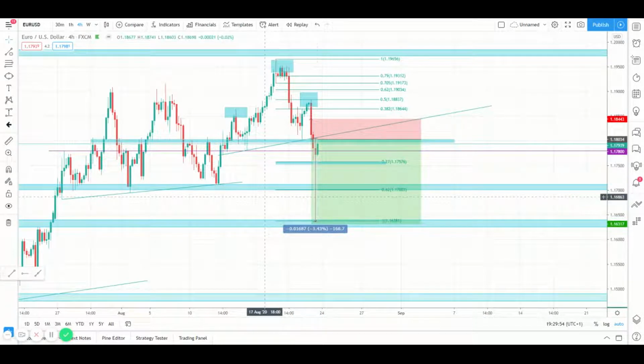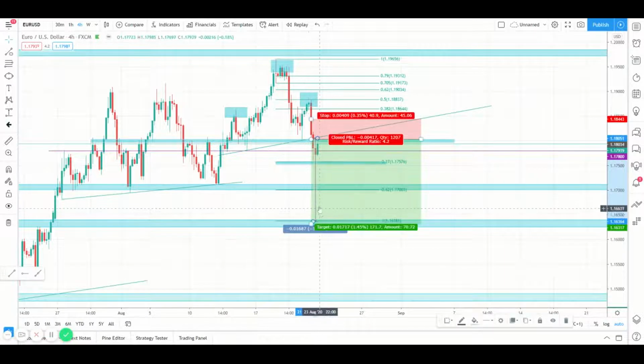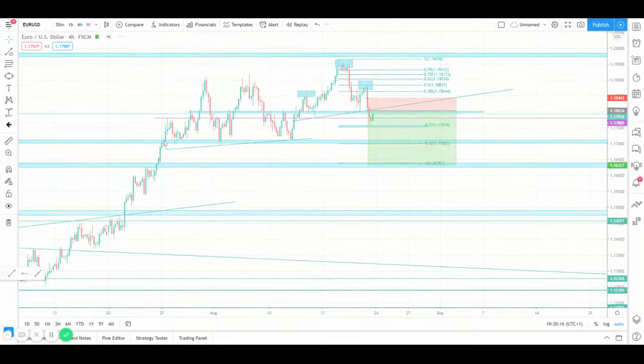We can clearly see that this breakout lines up beautifully with the full swing of this right shoulder. So technically, there is a very strong bias that this target is going to hit. It's the measured objective of the head and shoulders, and it is also the full swing of our fib from this high to this low to create the right shoulder and the breakout. So there's a very high chance of that target being met.